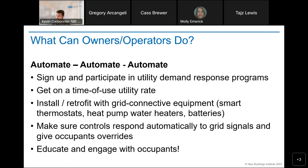So get grid connected equipment, things like smart thermostats, heat pump water heaters, and batteries. There's some others as well, but this is not an exhaustive list. Make sure it all responds automatically, and educate and engage occupants, particularly in commercial buildings.